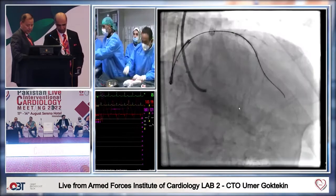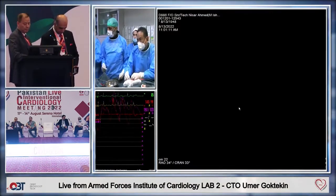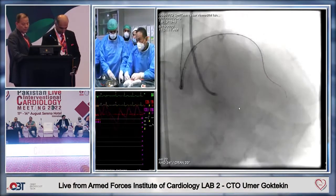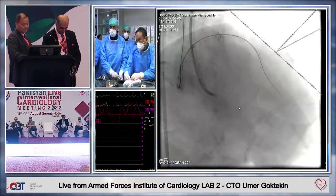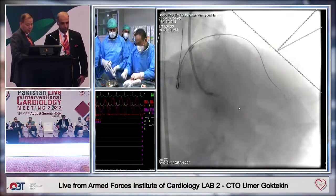Very clearly. And you know, I usually check in two views, but in this case, it felt that it was in the right lumen. But sometimes, if you're not sure, please check in two views. And this is where you can see that it can cause PVCs. You've got to be very careful.